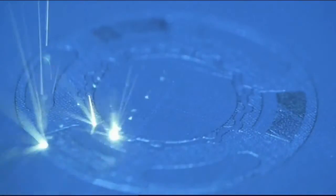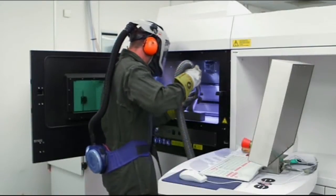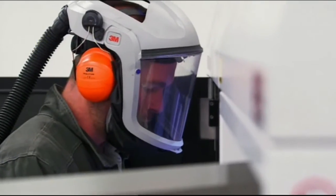The lattice work is made up of over 4,000 layers of fine titanium powder. Each layer is about the thickness of a human hair and is bonded together using a laser. It takes 30 hours to build the parts, and they're buried deep in titanium dust.